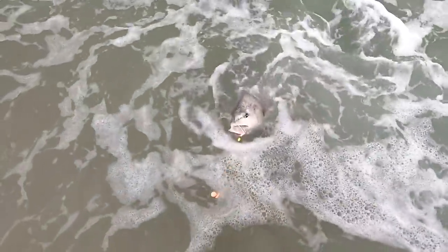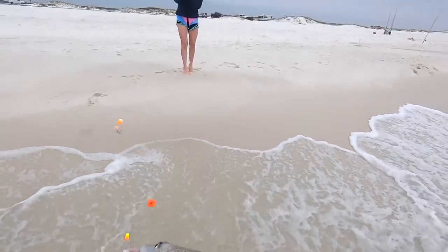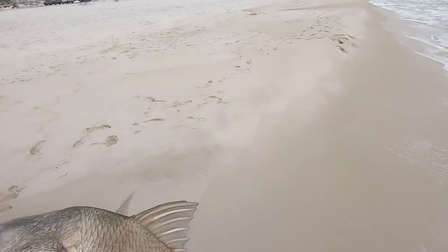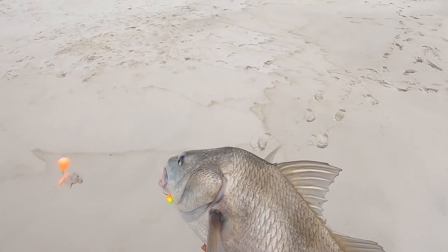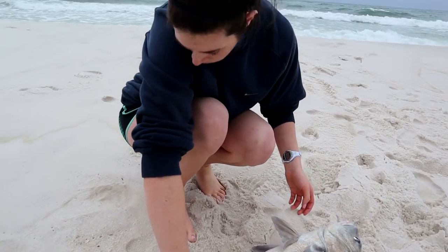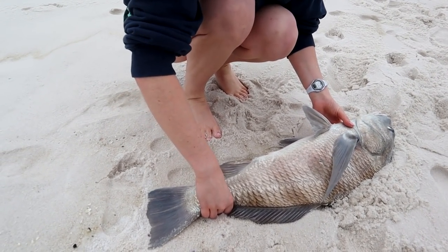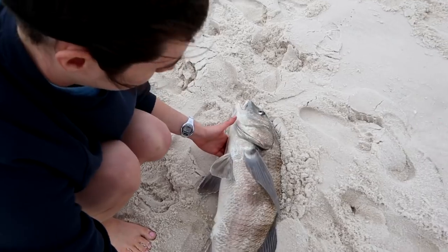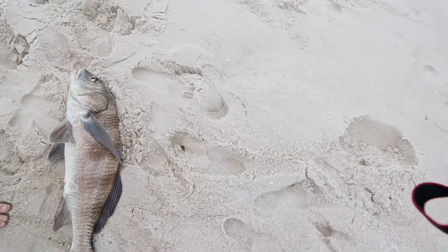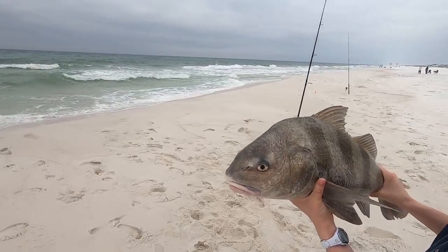All right. Reel. Oh, yeah. That's what I'm talking about. All right. Sorry about the wind noise, guys. Y'all look at that drum that Kyla got. That's a nice fish, baby. All right. We're going to go ahead and get a couple of pictures of this guy. Okay. Guys, we're gonna go ahead and release this big old black drum. It's a good fish, baby.